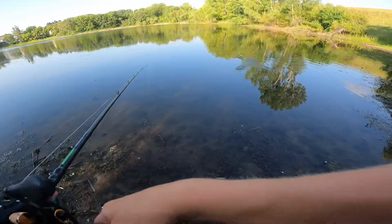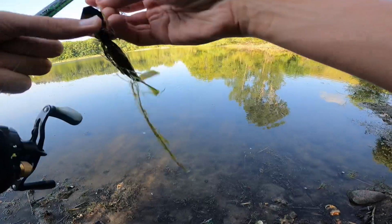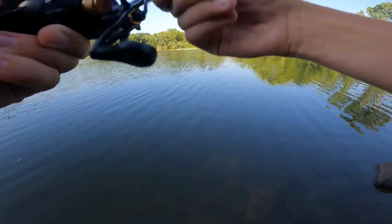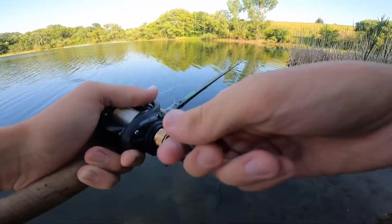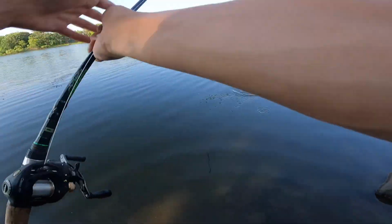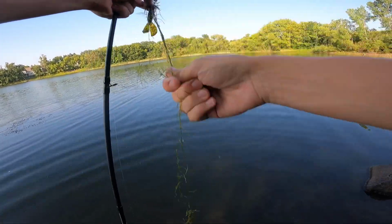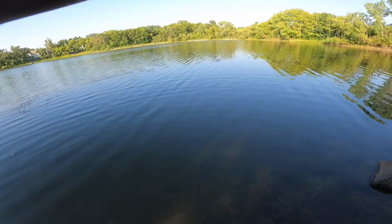Oh, it's a little bit mucky. Oh my. This spot is not looking good. I'm gonna have to move. Yeah, there's lots of weeds. I think the best plan of action might be to just rip it as fast as I can through the reeds to try to create a reaction bite for these big bass, because I don't see any other way of combating these weeds.